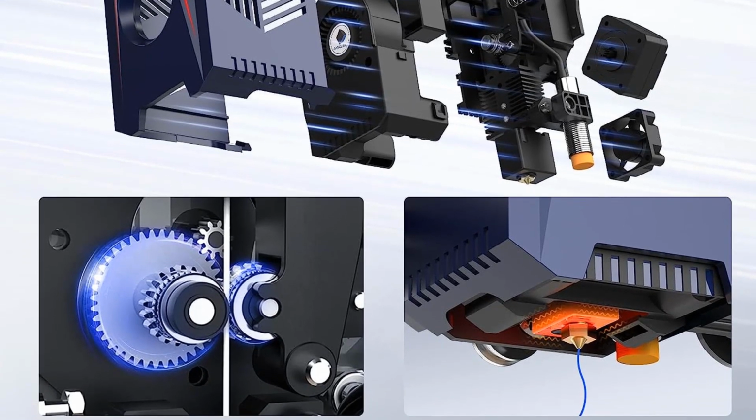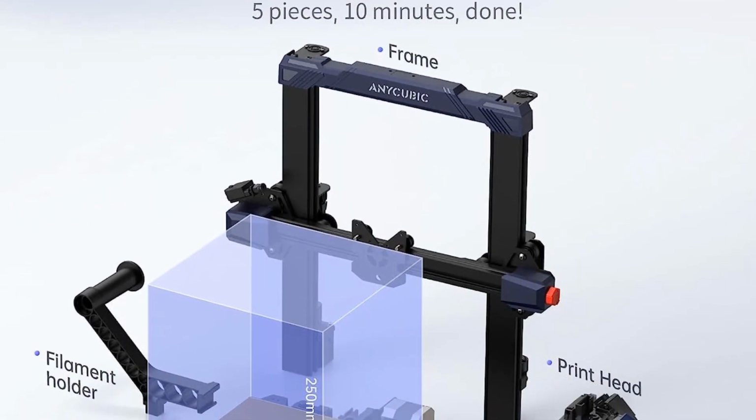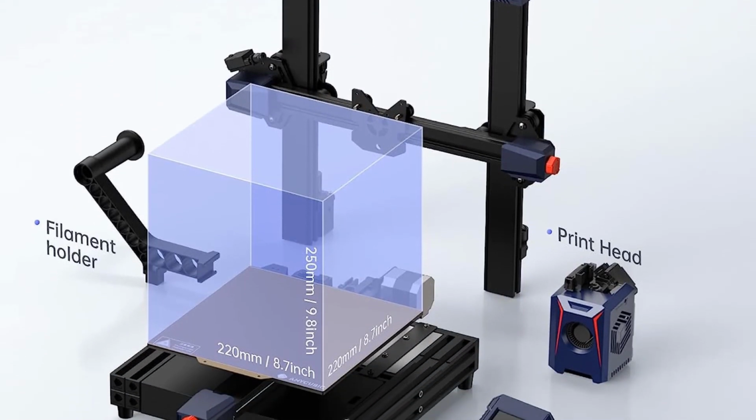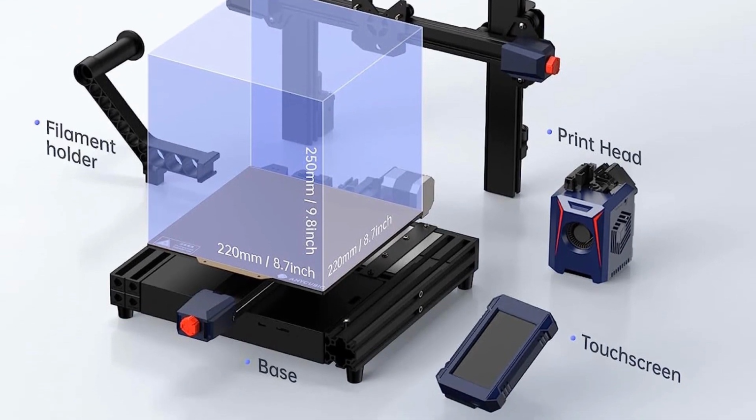The big selling point for the COBR2 though is the price. It has all the advantages of a faster printer with a sub-$300 price tag, which is astonishing. This is my recommendation for any first-time buyer or someone on a budget.